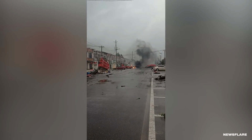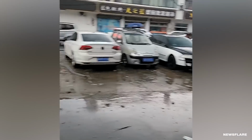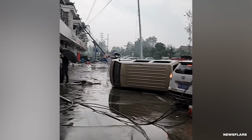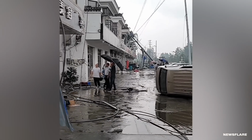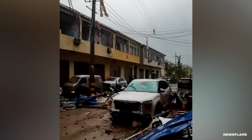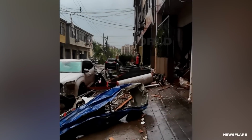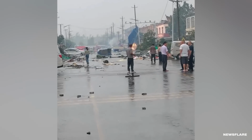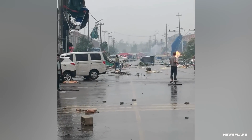According to some reports, the storm destroyed 52 homes and claimed the lives of 5 people. Other reports say it destroyed over 130 homes, while also causing extensive damage to several crop and pig farms. Those who were injured during the storm were rushed to nearby hospitals and recovered from non-life-threatening injuries, according to local media. Tornadoes like this aren't uncommon in China, especially in Jiangsu.